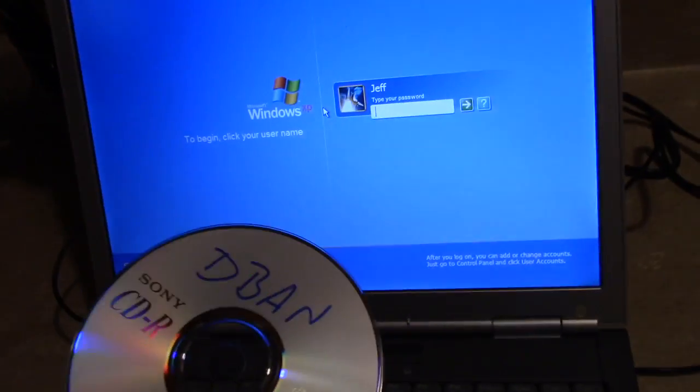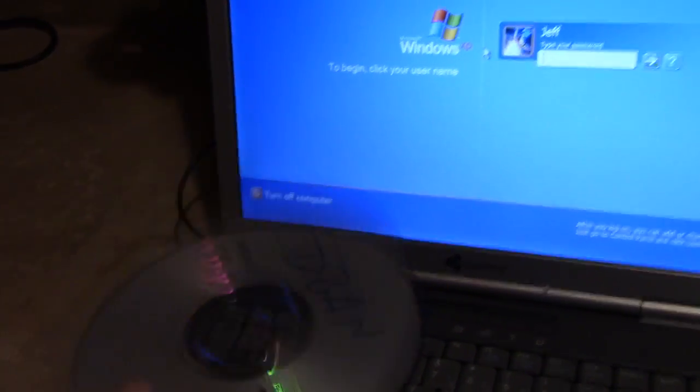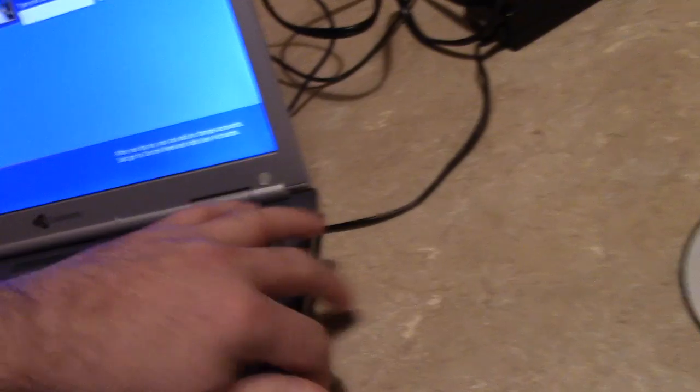What we're going to do is run a program called DBAN. This is called Derek's Boot and Nuke, or DBAN.org. Just Google DBAN. It's there. Use it. It's a great utility. This could save this guy a lot of headaches.